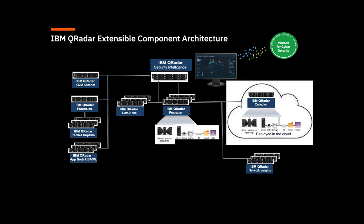For organizations that need to do some full packet capture, we have some customers who say, hey, we want every byte or bit that goes across our network, we want to store that and keep it for 10 years. Well, we can give you PCAP appliances that will allow you to do that, and some forensic appliances that allow you to do analysis on that as well.